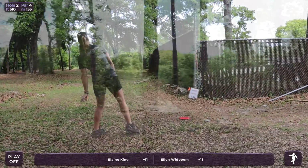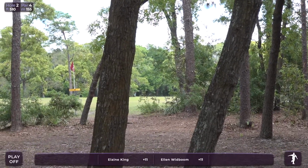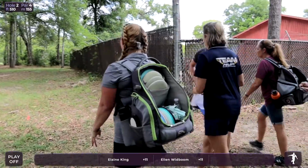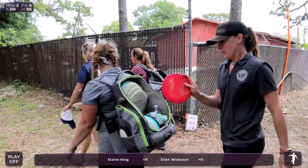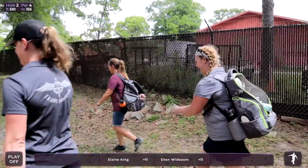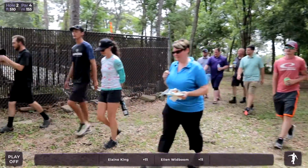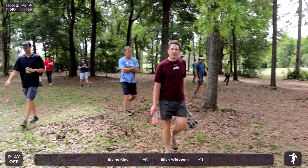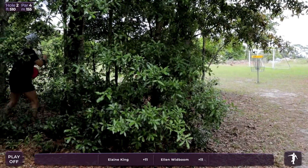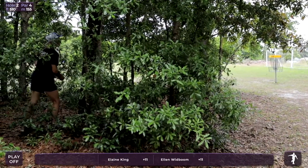You landed in such a good spot for your shot up to the basket. I'm pretty sure that was my Sexton Firebird trying to get up to the circle. We got a gallery now. Getting interesting. Yeah, the gallery. Thanks for coming out, everybody. We certainly love a gallery at our FPO division. It's oftentimes free to come out and watch us.